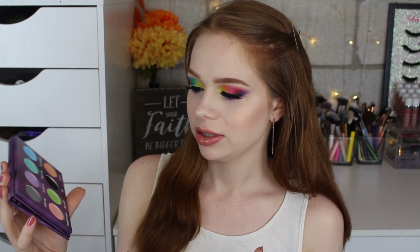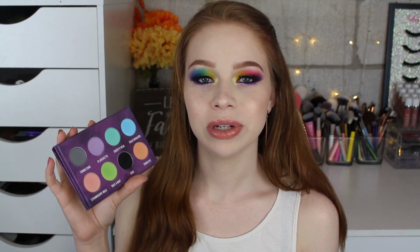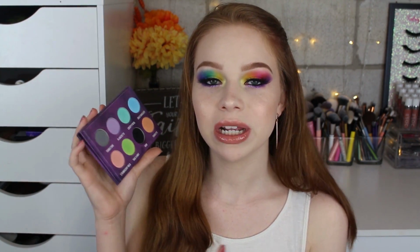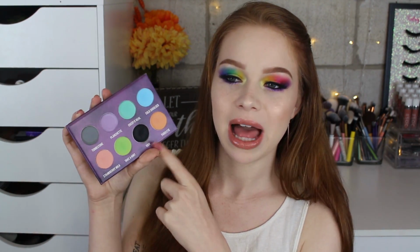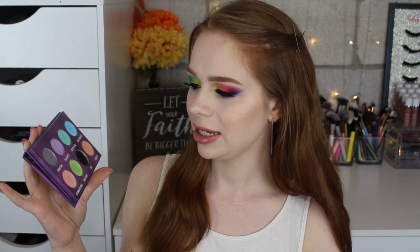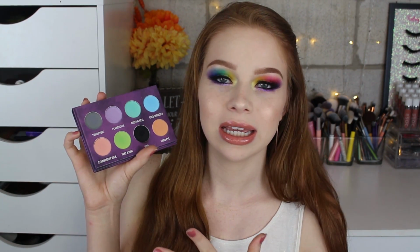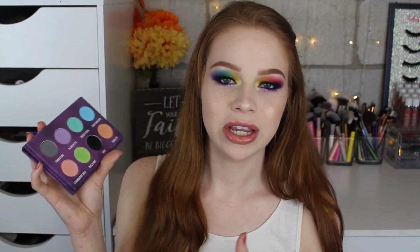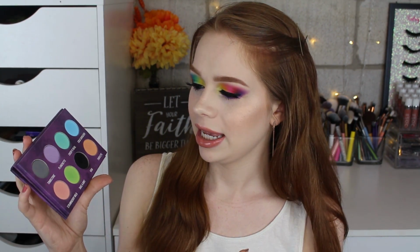So if you are looking for a variety of colors in one palette and you really enjoy pastels, I definitely recommend this. There is a pop of black and a pop of gray, which are a little bit random in here, but I do actually like those shadows as well. I don't use the gray very much, but I think this black is really nice and easy to blend. So I do really enjoy this palette. It is an indie brand, and I feel like the quality is just really great. They do have affiliate codes and sales, so you can definitely get it for less than $35. And I just think it's worth it.